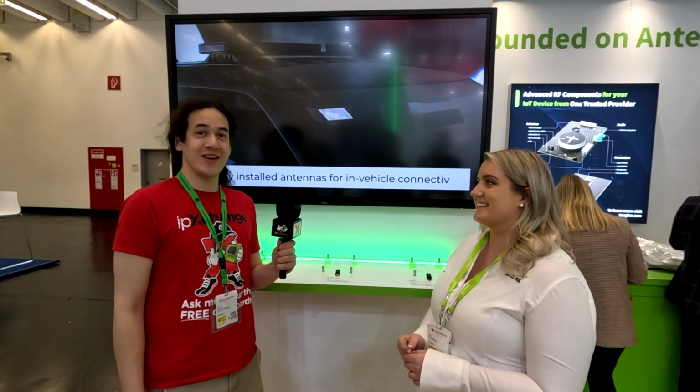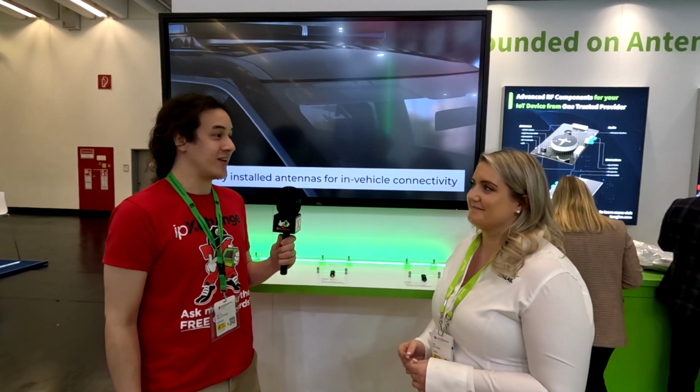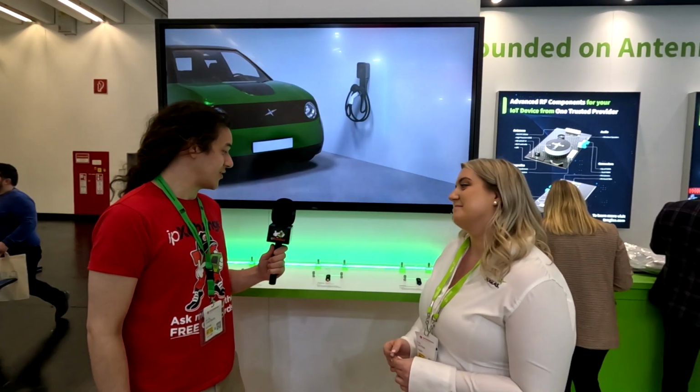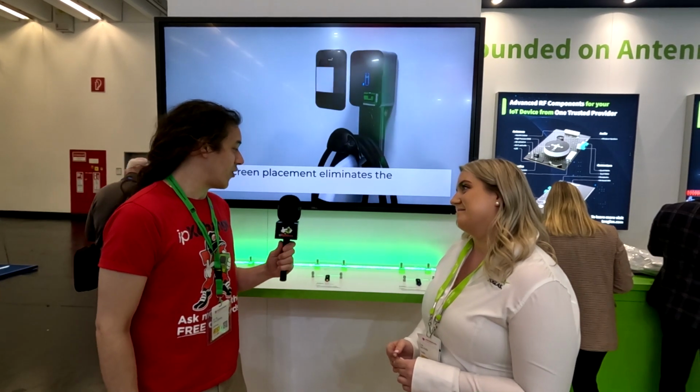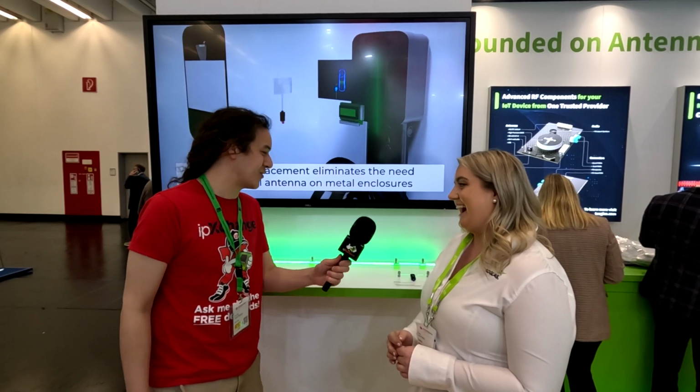So it's Eamon with ipXchange. We're here at the Taoglas booth at Embedded World. I'm with Zara from Taoglas, and she's going to be talking to us about these quite hard to see antennas. So Zara, would you like to explain what these are all about?